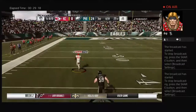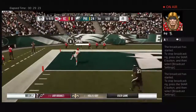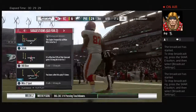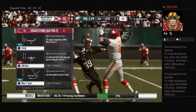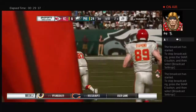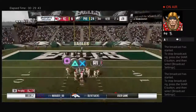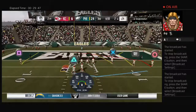Yeah. We'll find out. There goes Sterling Shepard. And all the way in for a Kansas City touchdown. Sterling Shepard, his first touchdown here of the new campaign. And the Chiefs are able to draw a bit closer. Matt Ryan now breaks the huddle. His guys will go for 2.